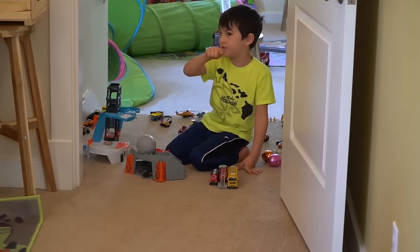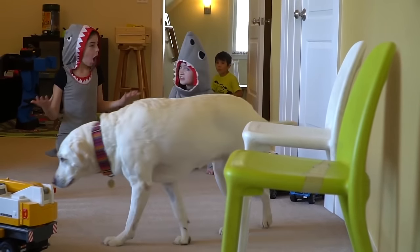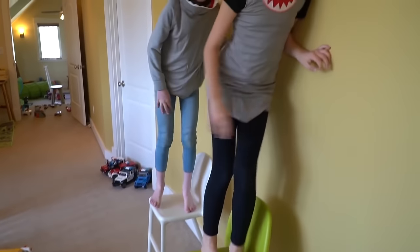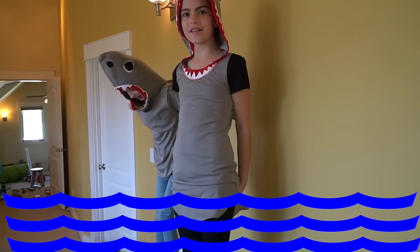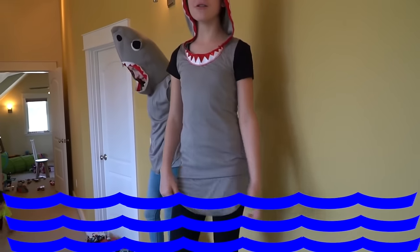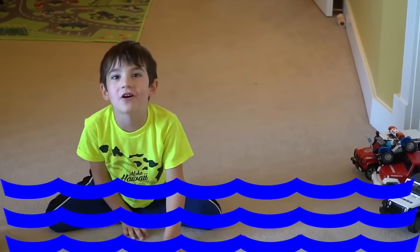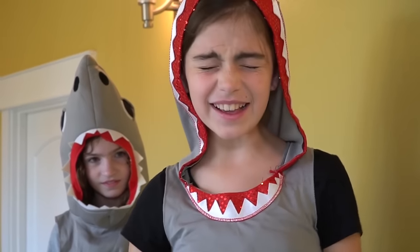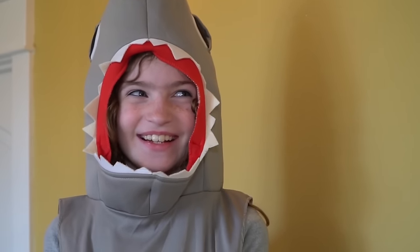Girls, did you notice those chairs? Five, four, three, two, one. The floor is water. It's a tsunami. Oh no! Good thing I can swim because I have his life jacket on too. Dad, does this make any sense? Is this even funny? Actually, it is kind of funny.